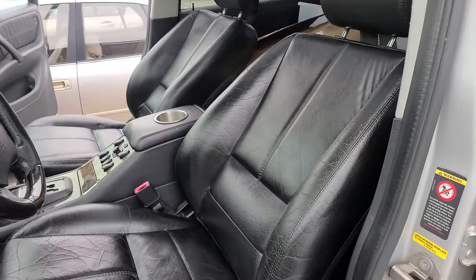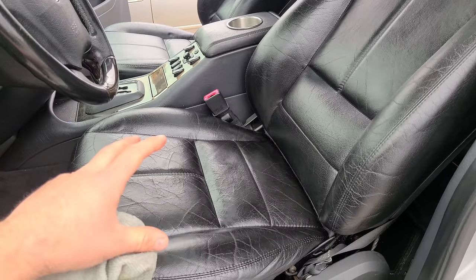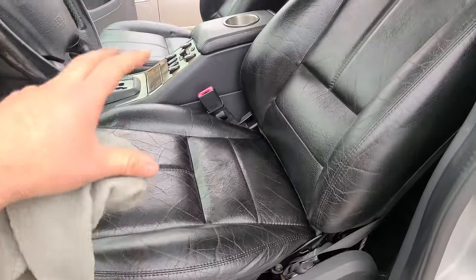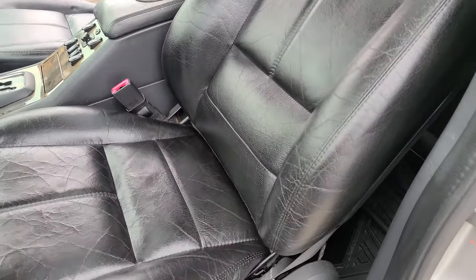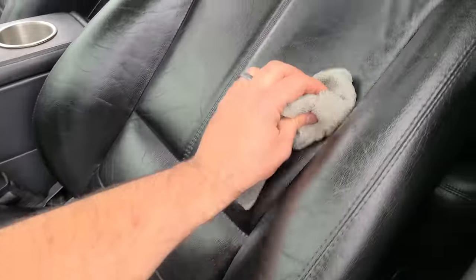I just finished off the driver's seat with the moisturizing cream, and the driver's seats are always the ones in the worst condition. Obviously, they're used all the time, but this looks about 100 times better, and just for a few dollars in material and maybe like 10 minutes total of work. And I know what you guys are thinking, Alex, is this stuff gonna come off on my pants?